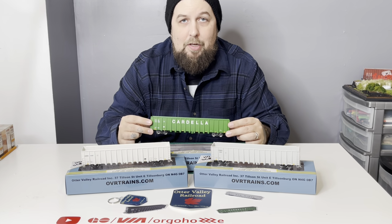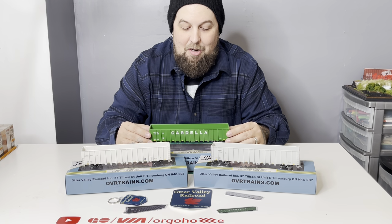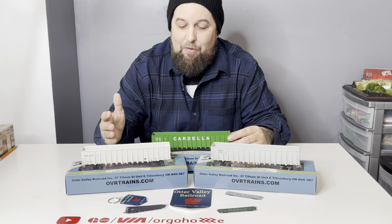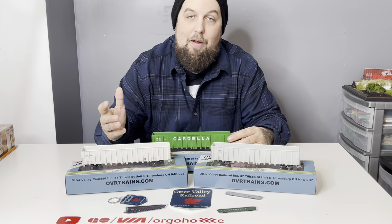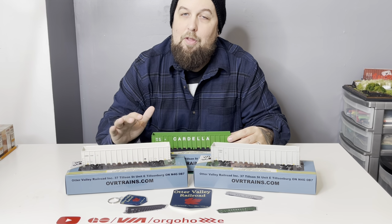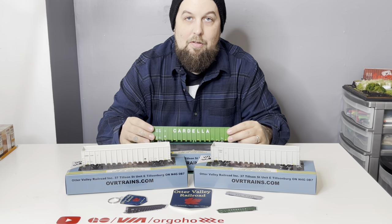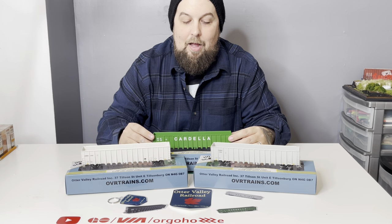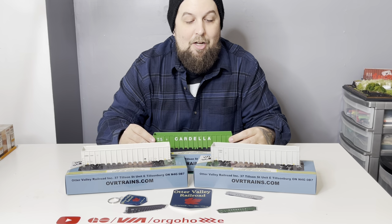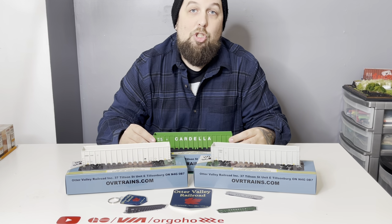There's a lot of key features to this car. I'm sure I might have missed a couple, but you can definitely tell that there's a lot of love and a lot of effort that went into this project. And I'm very excited to see what they come up with next. I know that they already have plans to do the 6000 series car just like this. And they also have a bulkhead pipe car that's in the works as well. And those are expected at some point between May and June of this year.